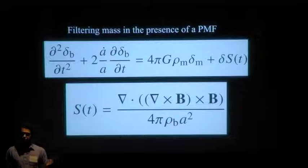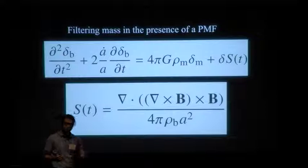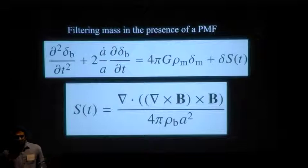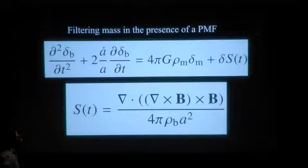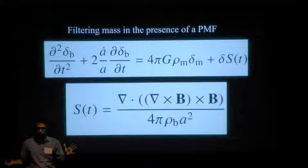And the magnetic tension term cancels out, assuming it is isotropic. The only term you are left with is just magnetic pressure. So at the end of the day, it's exactly the magnetic Jeans mass. It's very similar to the thermal Jeans mass, it's just the magnetic Jeans mass. And you get a magnetic Jeans scale, so basically you just put the right-hand side equal to zero, and you get a scale.